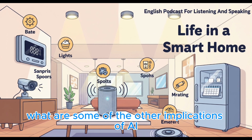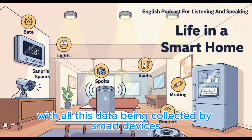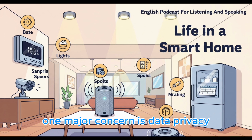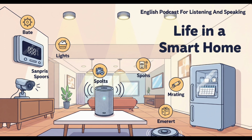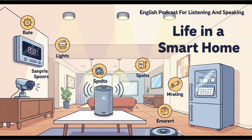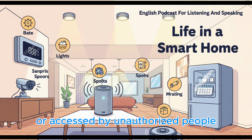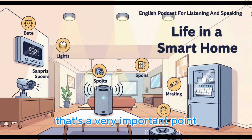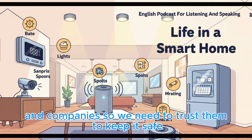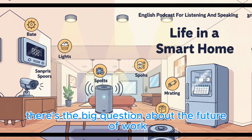What are some of the other implications of AI and smart technology? Well, with all this data being collected by smart devices and AI systems, one major concern is data privacy. This refers to how personal information is collected, stored, and used. It's about protecting your private data from being misused or accessed by unauthorized people. That's a very important point. We give a lot of our information to these devices and companies, so we need to trust them to keep it safe.